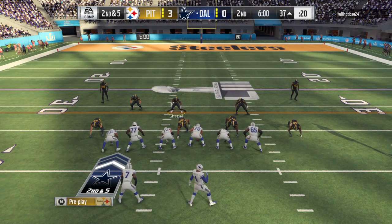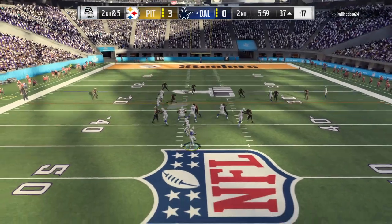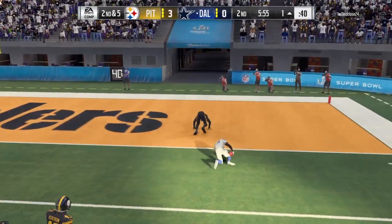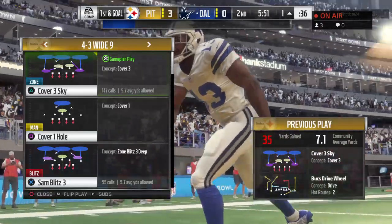Defense showing blitz. Prescott now on 2nd down. He's going to air one out. A swing pass caught. And that one results in 35 yards.